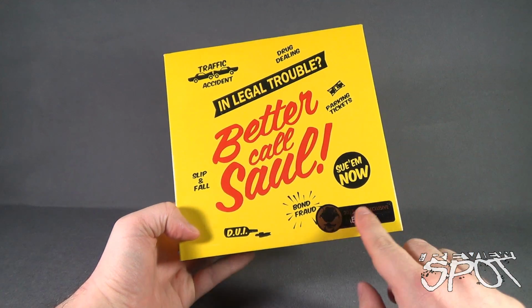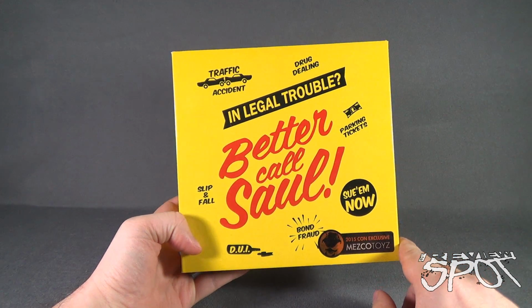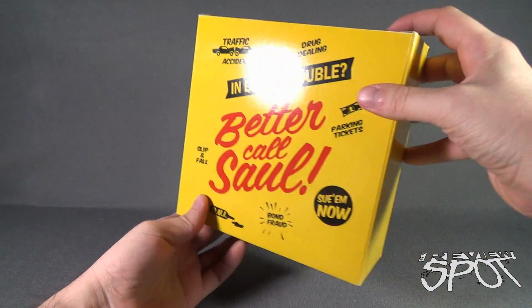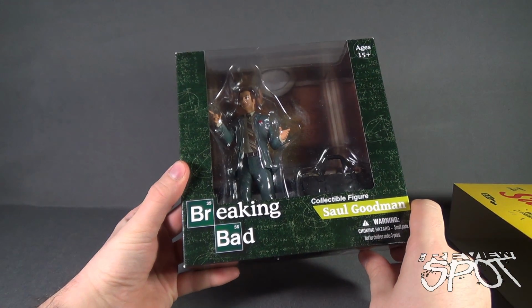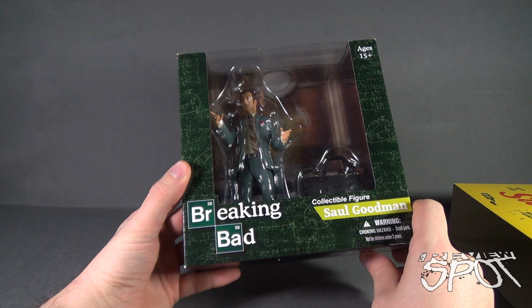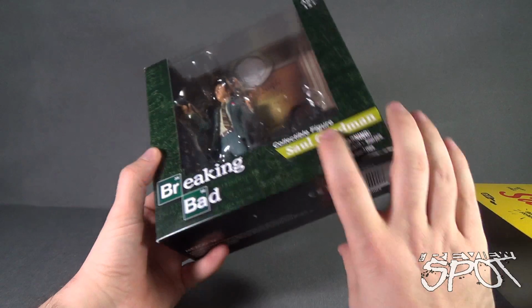Indicating also, before, at the beginning of this review, it's a 2015 con exclusive from Mezco Toyz. Back pretty much has the same sort of idea. However, you can slide the sleeve off, and inside you've got the Better Call Saul exclusive. This is a collectible figure from the Breaking Bad spin-off of Saul Goodman. Recommended for ages 15 and up.